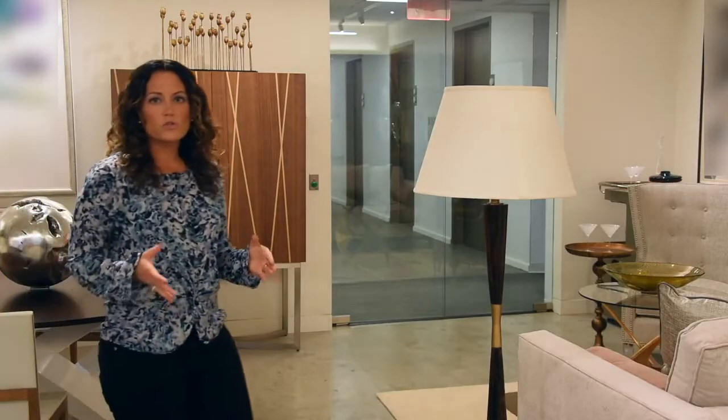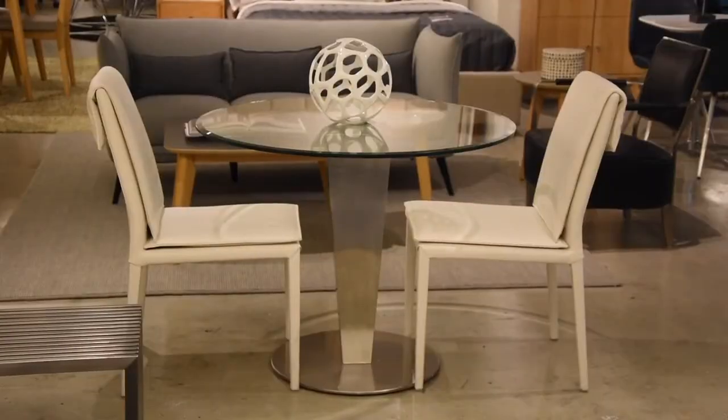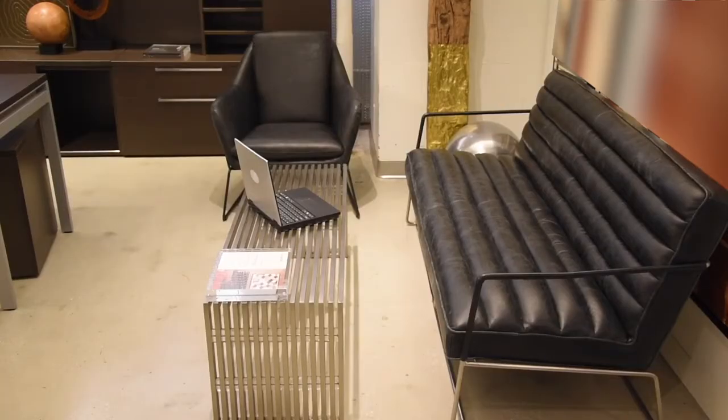Or visit a local showroom, with select locations across the country, to come in, see, feel, and touch the variety of products CORT has to offer your clients. They have all the major pieces to furnish a living room, dining room, bedroom, even the home office.